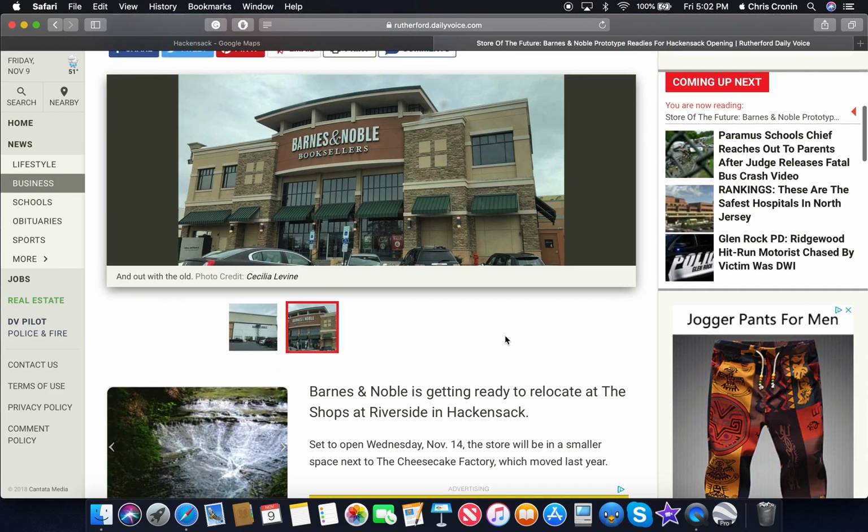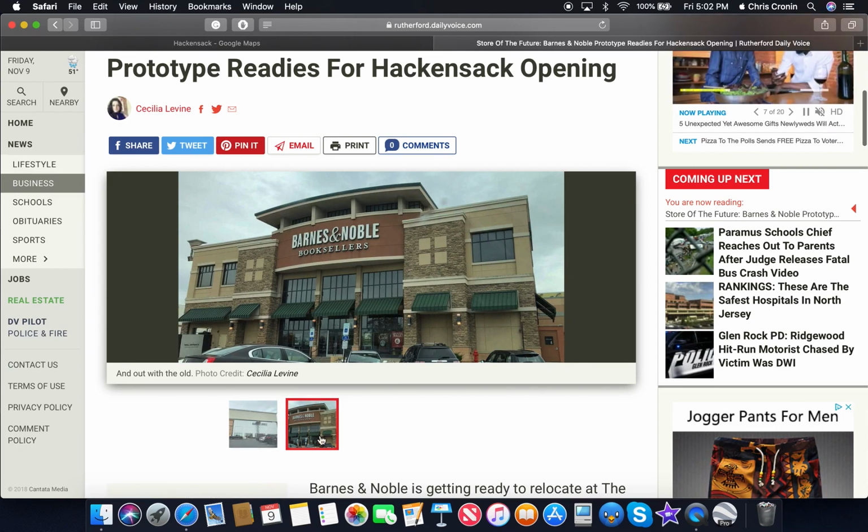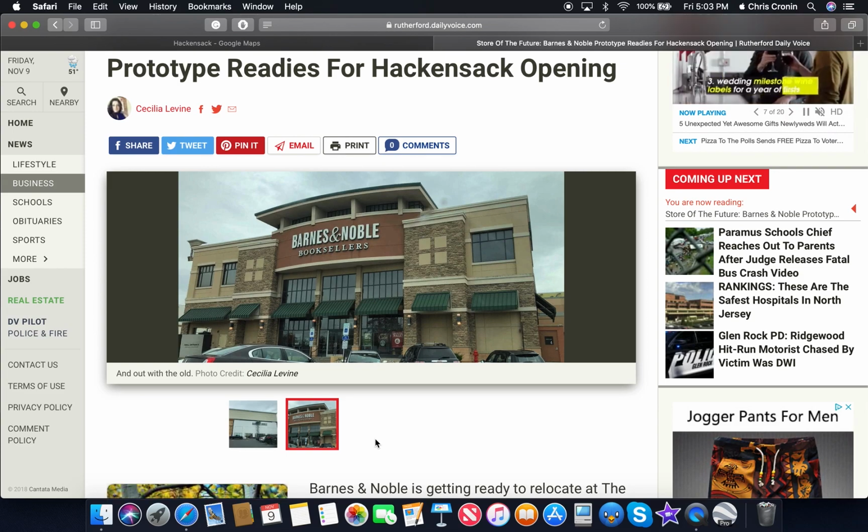But yes, this is very interesting, for Barnes & Noble to actually pick Hackensack as one of their prototype stores. It's really just basically saying that they don't need 2 levels anymore, that they could just fit it all on 1 level due to books being more digital versus being in the bookstore itself. So we could very well see a lot more of these stores coming in the next few years or so, if Barnes & Noble decides to downsize their 2-level big stores to just be a 1-level contemporary store.